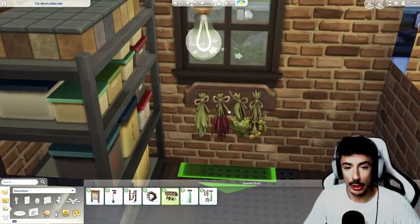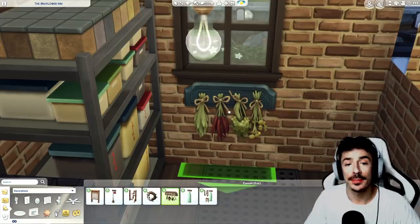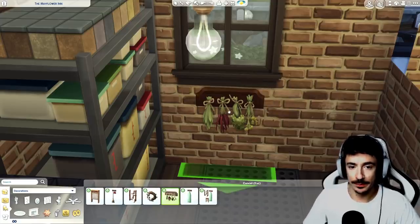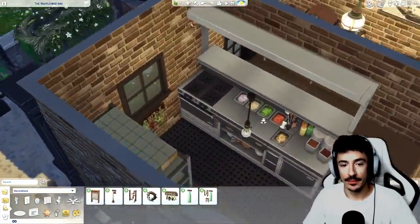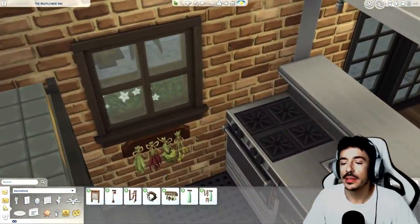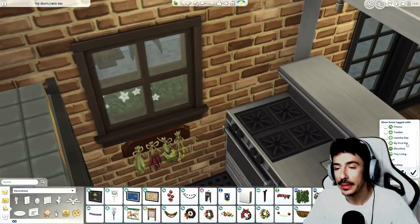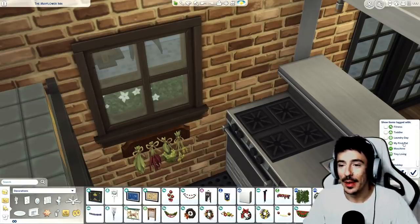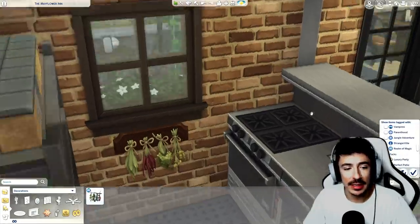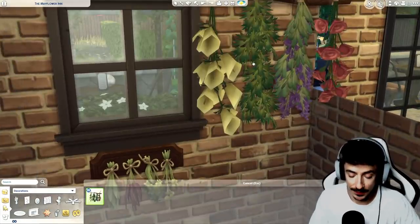Right, let's get some herbs. Chirps. Get some chirps down here, much better. Right, we'll flop a few chirps around there. Lovely. Few chirps. Just a couple of chirps. Right, I'm not going to carry on with that. Where was that flowery thing from? Was it from Realm of Magic? It was. More chirps.